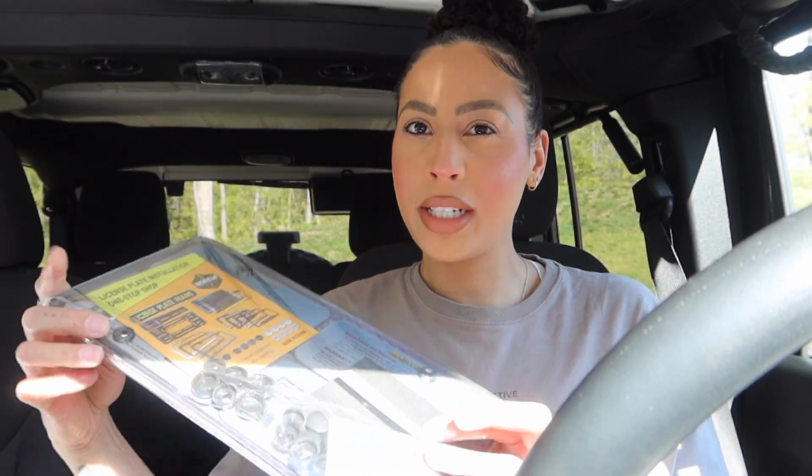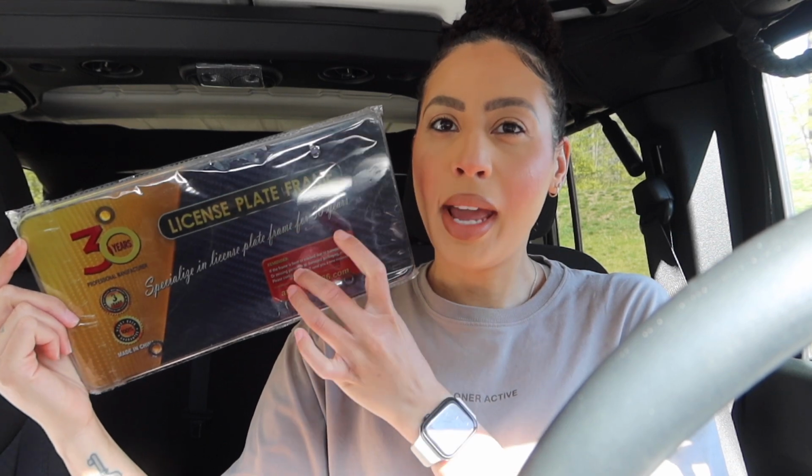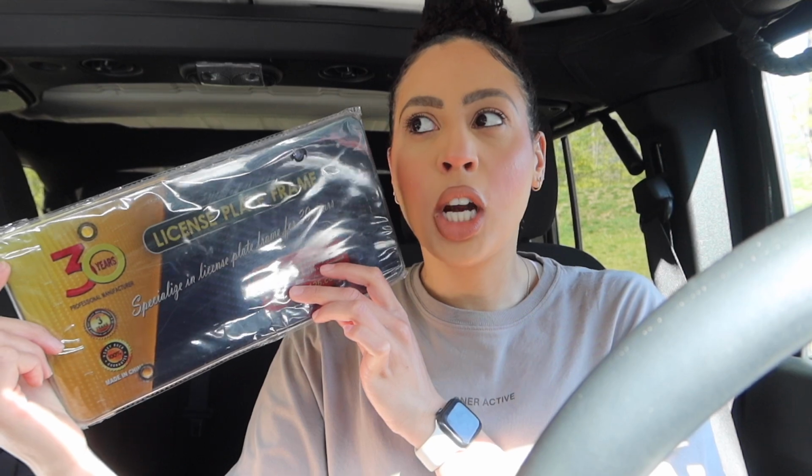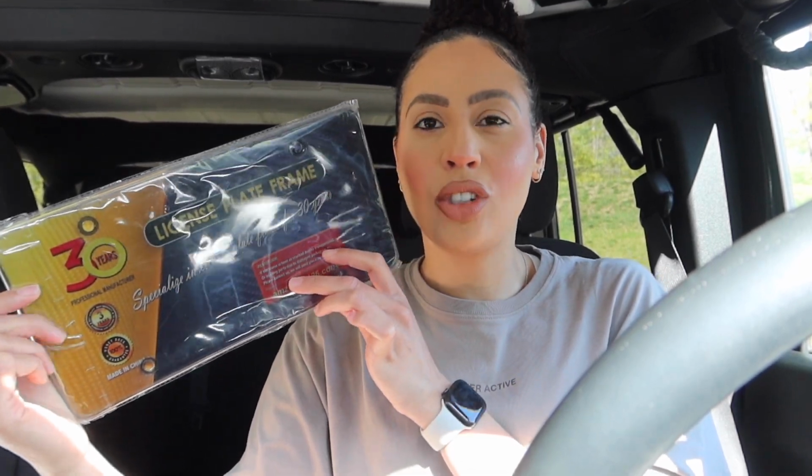So I'm not going to put this on and show you guys for privacy reasons, but I thought it was going to be fun to mention because it was super affordable on the Temu website, and you can get really good deals on basics just like this. Like, I don't want to spend $50 for a freaking license plate cover when I can just get the same quality for really affordable.